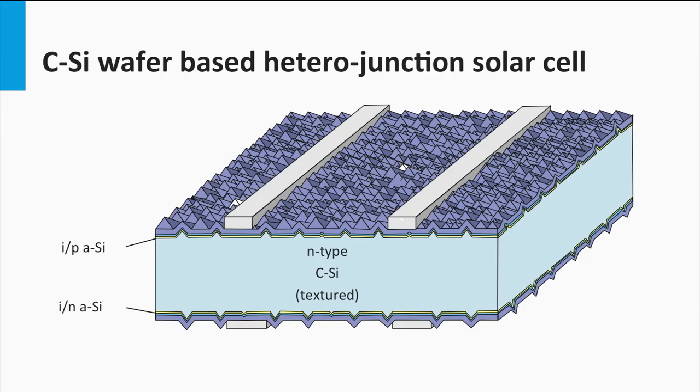Another important advantage of the HIT solar cell is that the amorphous silicon layers are deposited using cheap and straightforward plasma-enhanced chemical vapor deposition technology at low temperatures, not higher than 200 degrees Celsius. This means that making the front surface and the back surface field in this type of solar cells is very cheap. Furthermore, this technology allows to use the n-type wafers.